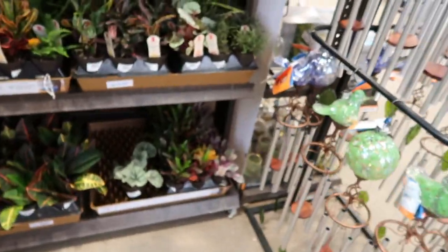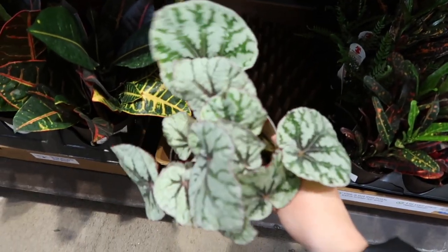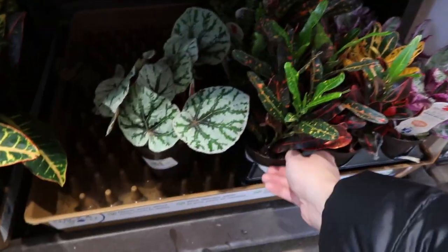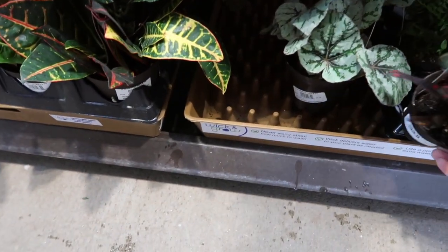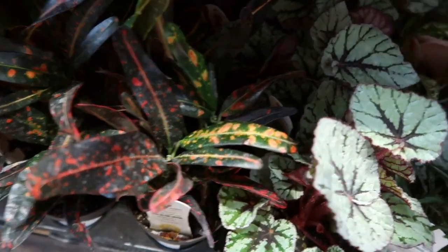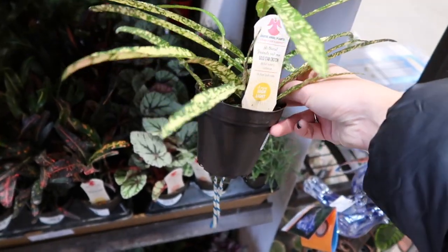I'm really surprised, but they actually have really good plants. Look how cute this one is. I had this plant and for some reason I killed it so fast. I don't really know what it is about that one, but I stay away from that now. I love the unique looking ones.